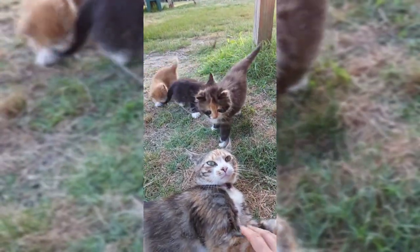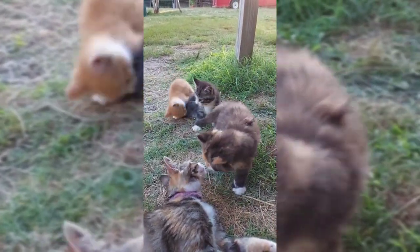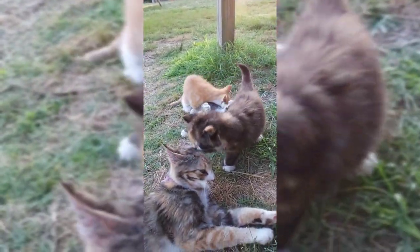Ellie was also a really tolerant mom. They would run around and jump on her, and she would just put up with it.